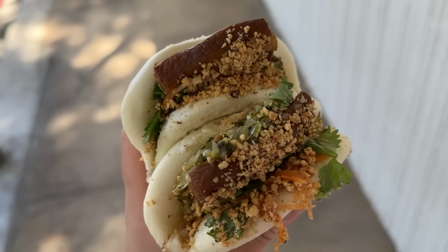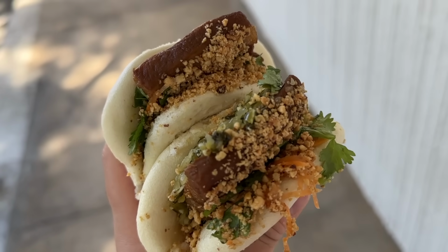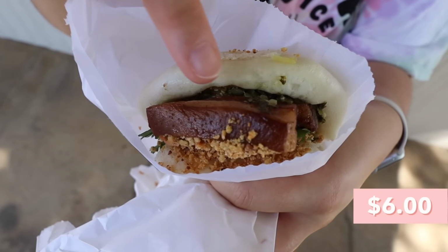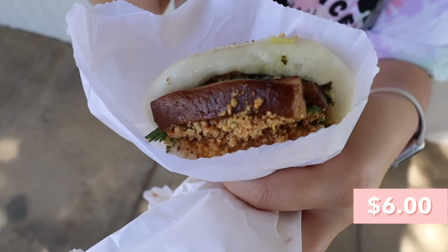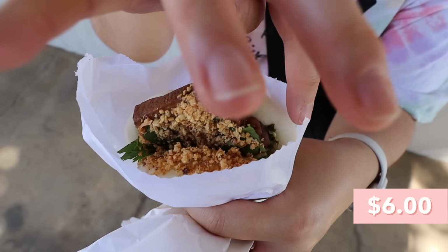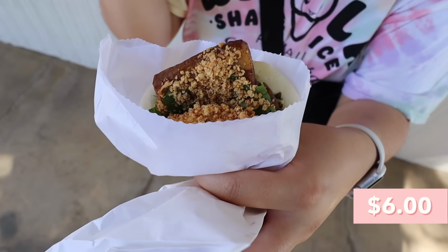Okay, so we made it to the farmer's market and our first stop is guabao. It's one of my favorite Taiwanese street foods. Look at this. The bun looks so fluffy. And look at that pork belly right there. It's a thick piece. We also got the peanut crumble. We have cilantro. And there's supposed to be some pickled mustard greens down there.